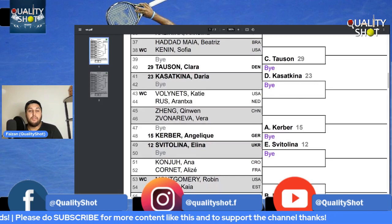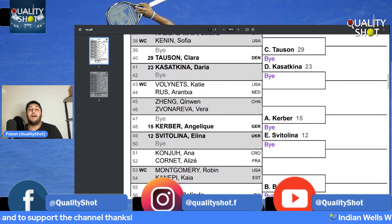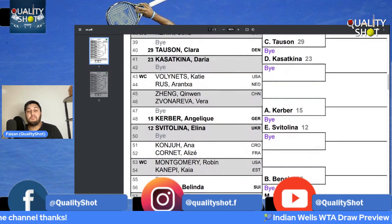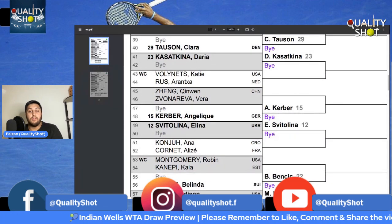Kasatkina's got a bye. She'll face either Volynets or Roos from Holland. I think she'll beat both as well. Kerber, she'll face either Zheng or Zvonareva. That's a potential banana skin, either one, to be honest with you, for Kerber.